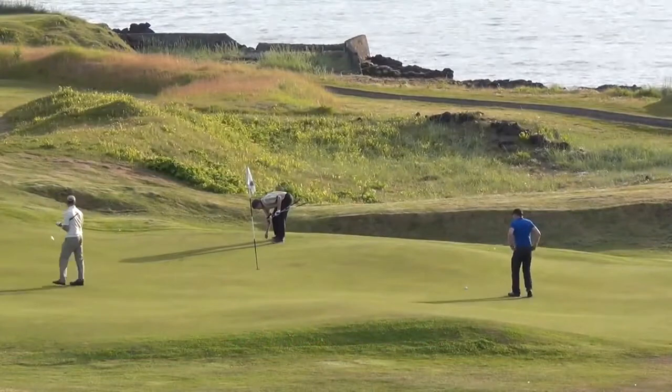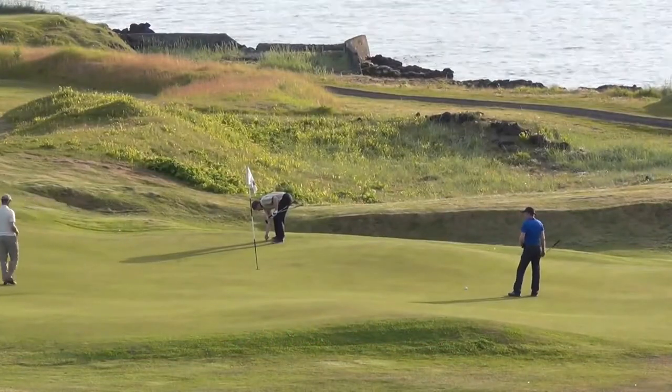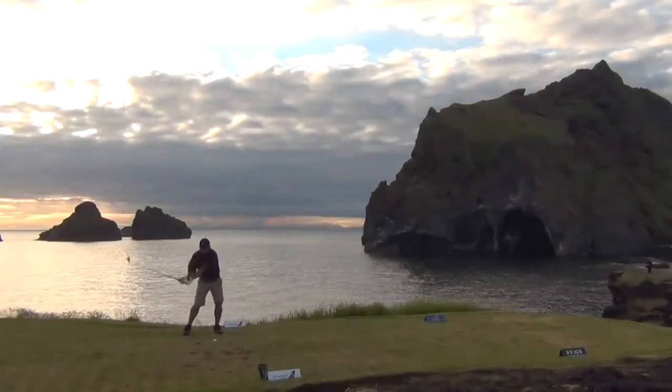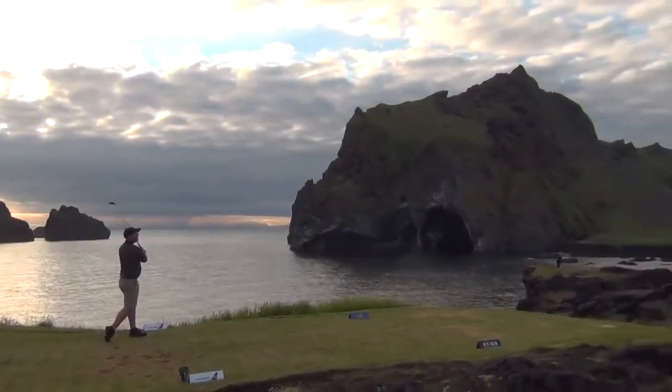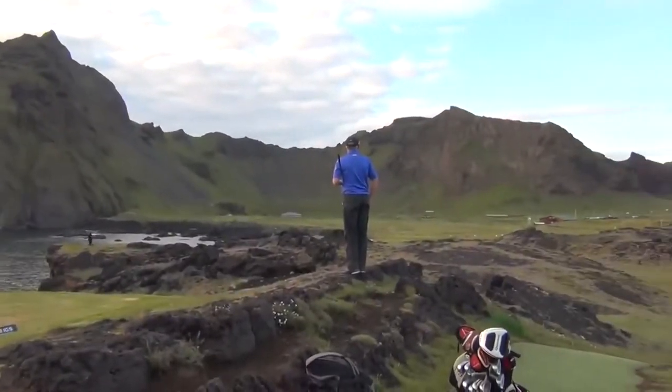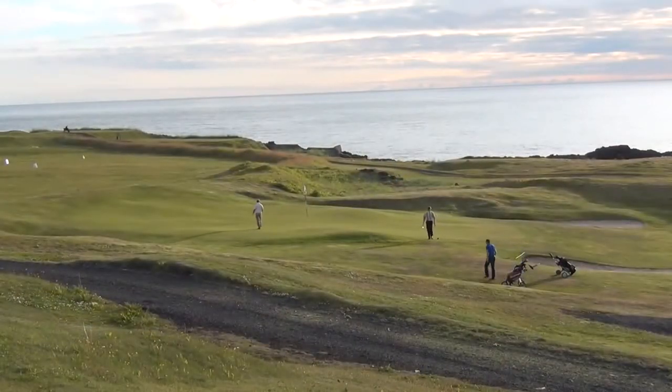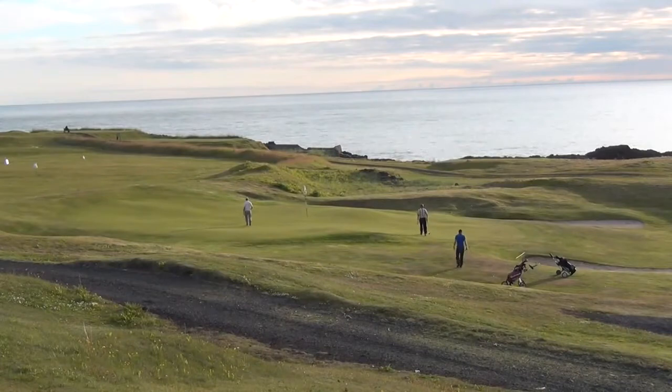I think there are about 16,000 people in Iceland that belong to a golf club. And there are more than 30 or 40,000 who play more than five times a year out of 320,000 people. So it's a very high percent.